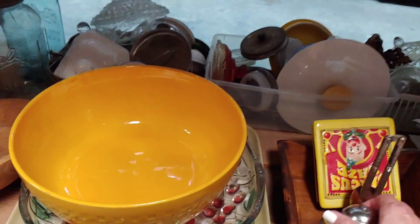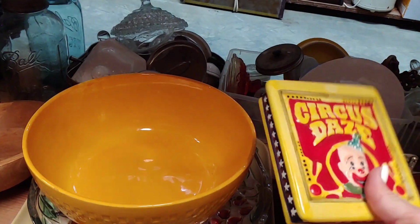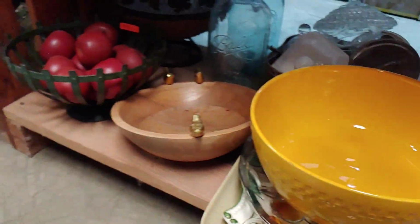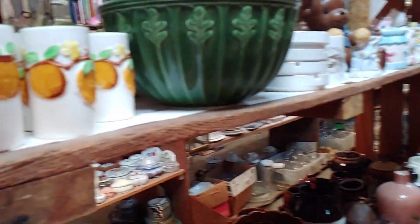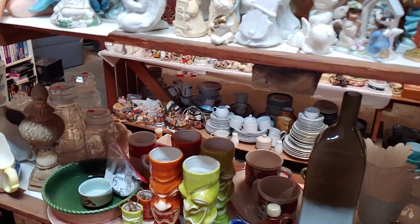What's this guy down here? What's this? Oh, it's the top to a canister. That's cute. So there's all kinds of tops there, too, if you're looking for a top and you're missing a top. There's some pretty ball jars. All kinds of littles. Oh, these are cool.